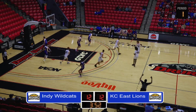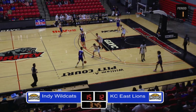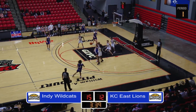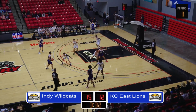Wow. Jahari Miller, his second 3 of the game. He has no fear when he shoots. Yeah, the kid can shoot. We played him earlier in the year. He started 8 for 8 against us. Didn't know who he was. He came off the bench for some reason, but 4 threes in, we knew who he was. Still couldn't guard him, but.